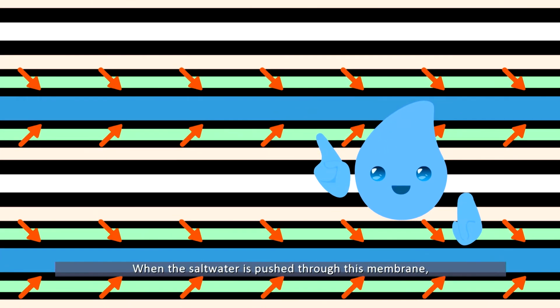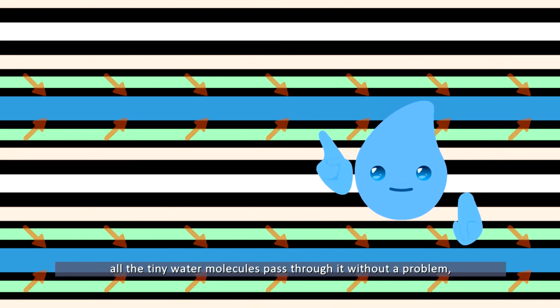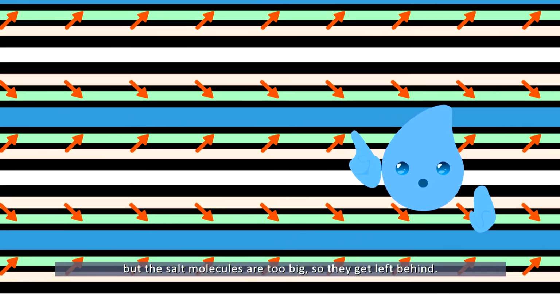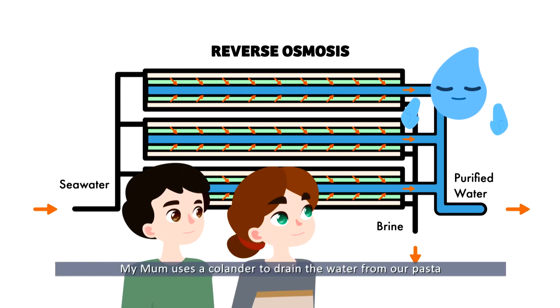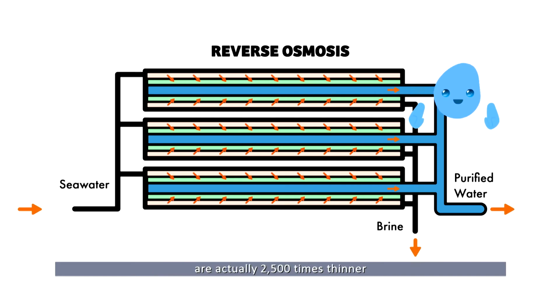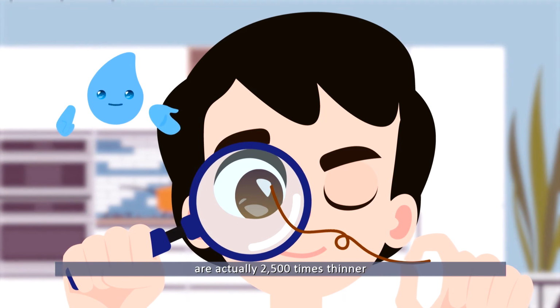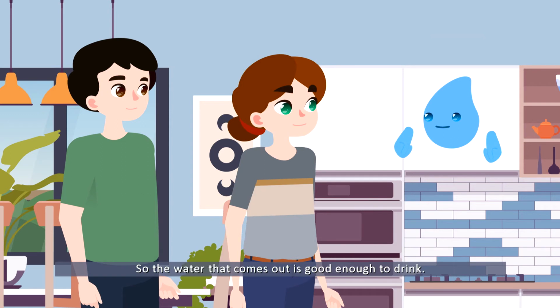When the salt water is pushed through this membrane, all the tiny water molecules pass through it without a problem. But the salt molecules are too big, so they get left behind. So, it's like a colander. My mom uses a colander to drain the water from our pasta. Exactly. But this colander doesn't only stop the salt from passing through, it even stops bacteria and viruses. The holes in these membranes, or colanders, are actually 2,500 times thinner than any hair that you have on your head. So the water that comes out is good enough to drink?